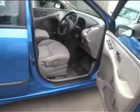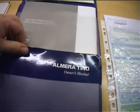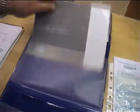Let's just go to the service history a moment, and we'll talk about the documents. Okay, welcome to the documents section then for this Nissan Almera Tino. Owner's manual present, warranty book present, and key code present. The service book is the original one. Alas, there's not any stamps in it.